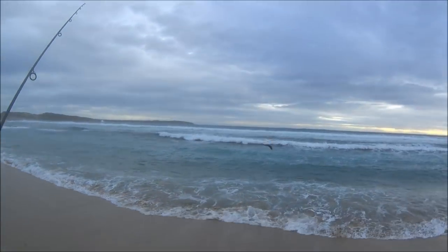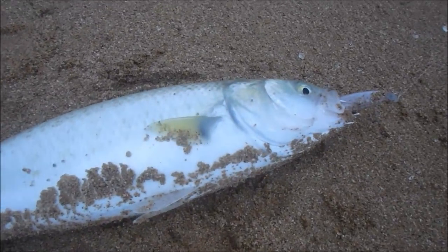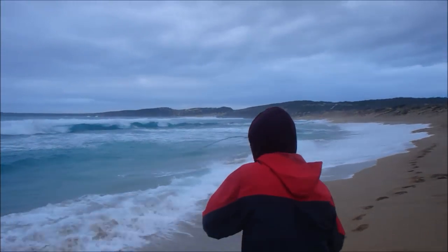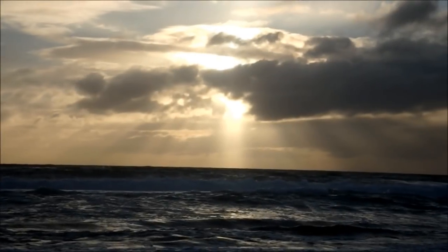Good release. Give the hands clean. Followed that beetle and James hooked up. There he is. Another nice salmon.